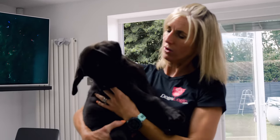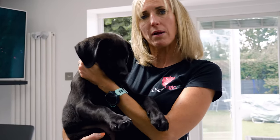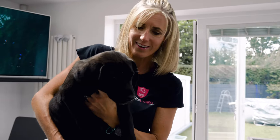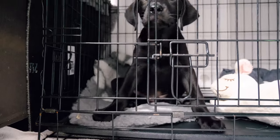So whenever you've had a training session, it's really important that the dog gets a break. So your training session should be short, kind of 5-10 minute periods. He's only 11 weeks old, so that's plenty. And we just do them periodically throughout the day. And I'm going to pop him in his crate now so he can have a little bit of a sleep before we take him up to the woods. Are you ready? Good boy.